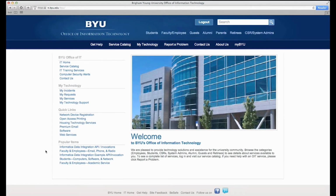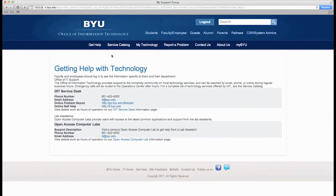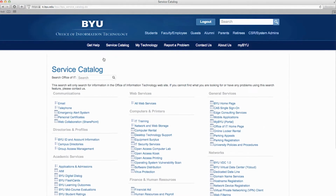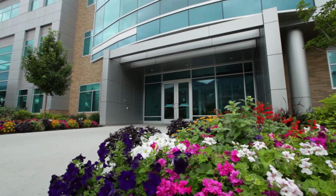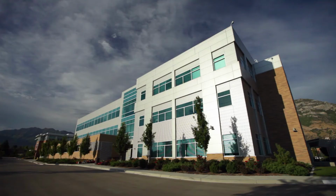Being a point of contact for the rest of campus is important because oftentimes in a big organization like BYU, you're not quite sure who you should contact. And so having and maintaining a good personal relationship with our customers is really important. They always know that they can pick up the phone and know that they will be listened to and that we're going to respond to those needs. The vision of our organization is to provide legendary service, and that's a real focus that I'm really proud to be a part of and grateful to be part of that team that does that type of work.